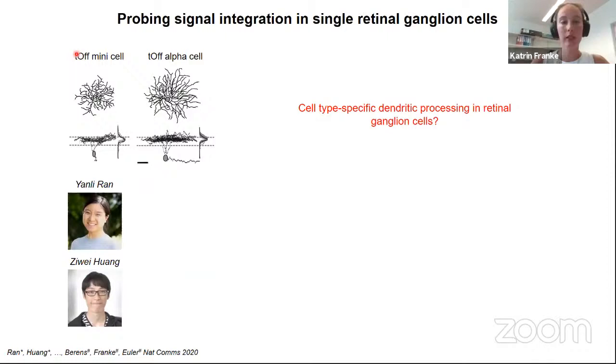From cortical and retinal work, we know that the output of a neuron is critically dependent on how the inputs are integrated in the dendrites of the cells. And this is why it's so far really not clear whether there are cell type specific dendritic integration profiles that help diversify signals across neuron types. So in this next study, we focused on two cell types, the transient OFF mini cell and the transient OFF alpha cell, which receive overlapping excitatory inputs, and asked whether they have cell type specific dendritic processing.